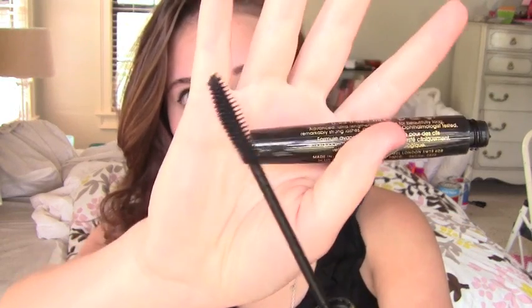The thing about it is, it's a very liquidy formula. So if you have lashes that easily droop over products, then I would not get this mascara. Mine normally do that, but for some reason, maybe it's because, I don't know about you guys, but I like to, I'm not going to say let my mascara ferment, but I kind of let it sit for a little while so that it gets a little thicker. And once this one thickens up a little bit, it's perfect to make your lashes long and beautiful.